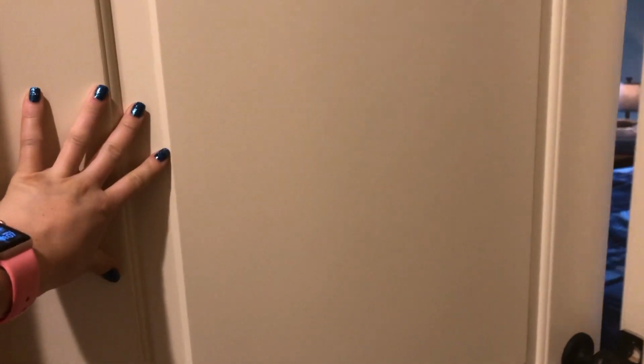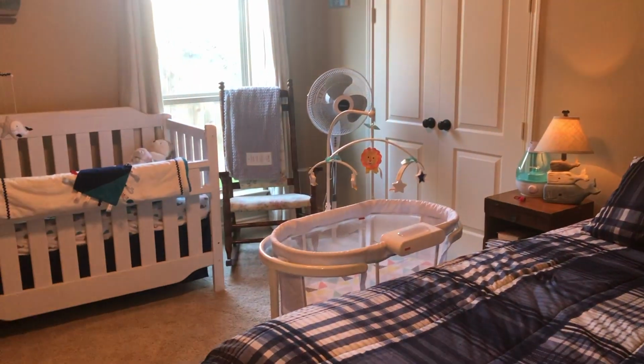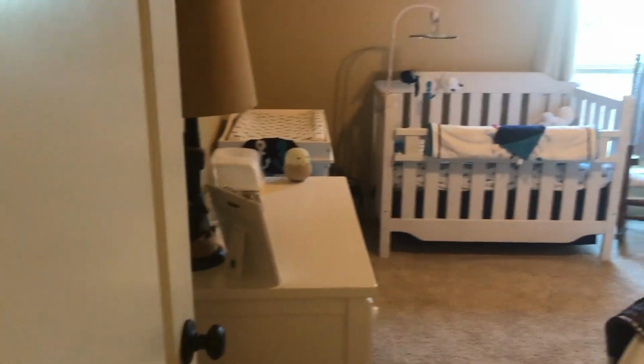So I'm gonna show y'all his nursery today. Y'all excited? I'm so excited. So let's go see the nursery. Here is his nursery. We have a sign up on the door. I'll show y'all later because it's his name, and I'm not gonna show his name off just yet. So here is his room.